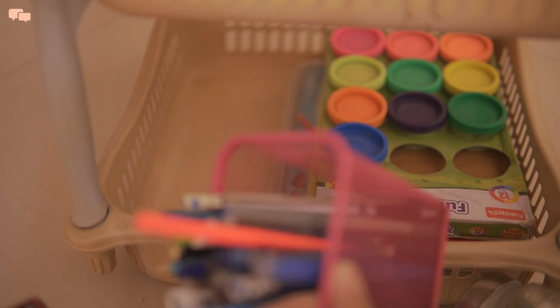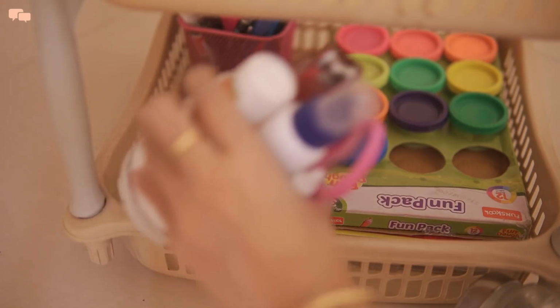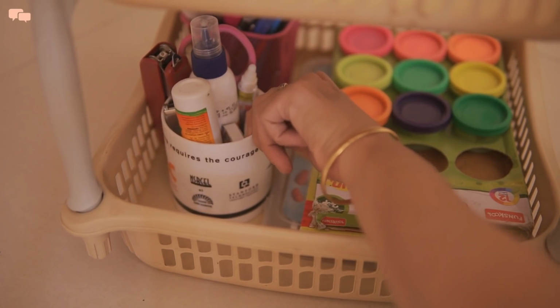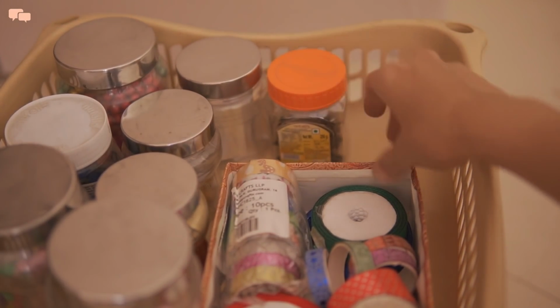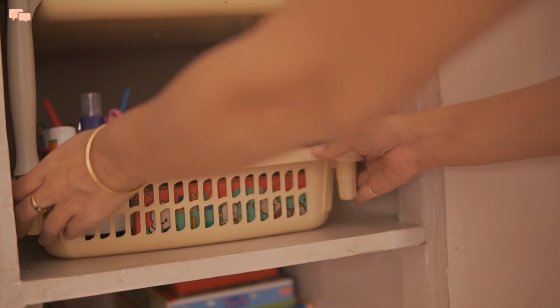Moving on to the school stuff. I will use the same rack to reorganize all her art and craft supplies. One pen holder will have all her pens, pencils, markers, etc. and another old mug will be reused for all staples like glue, stapler, scissors, etc. And I'll again reuse some old kitchen containers to store other craft supplies like various decorations, pom-poms, googly eyes and whatnot. Washi tapes and ribbons will also find their place here, and everything will fit nice and tight on the single shelf.